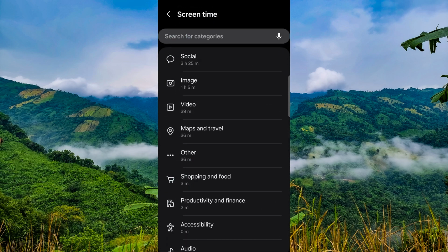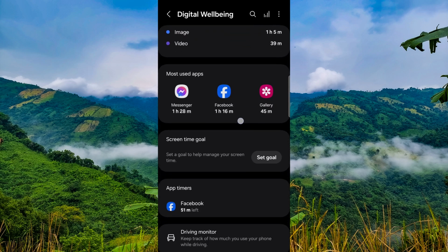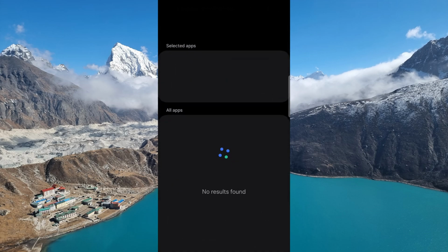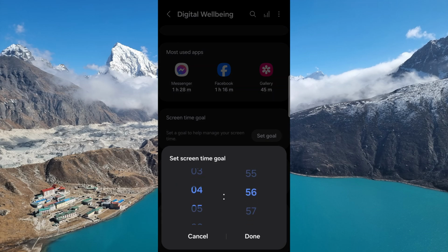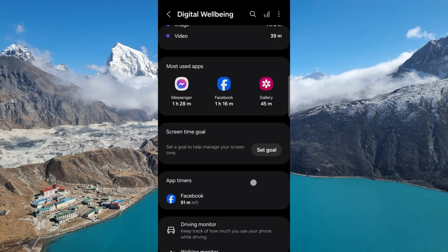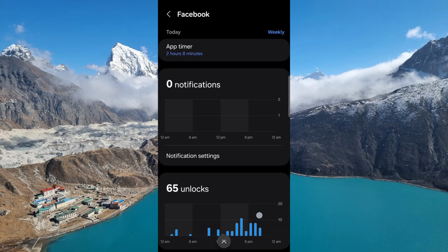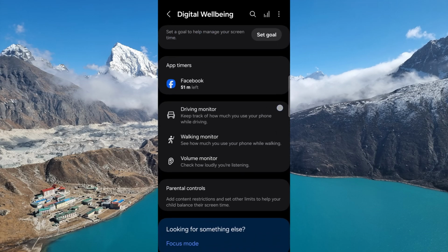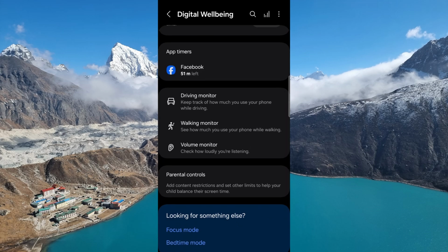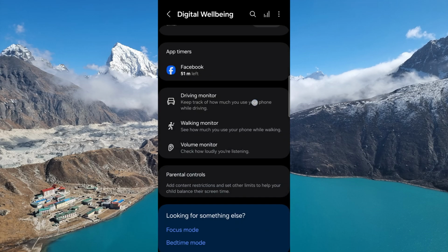But it's not just about tracking. Digital well-being empowers you to take control of your usage with features like app timers, which allow you to set limits on how much time you spend on specific apps each day. By setting these limits, you can reduce distractions and be more productive throughout the day. Another useful tool is focus mode, which lets you temporarily pause certain apps to minimize distractions when you need to concentrate or unwind, like driving.